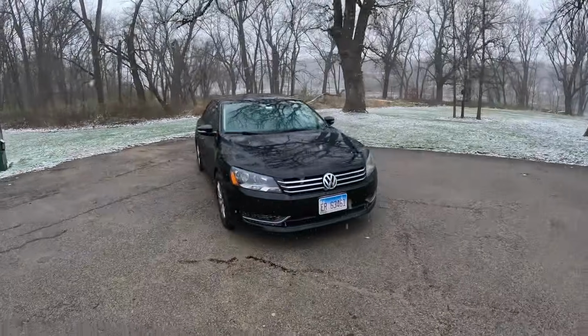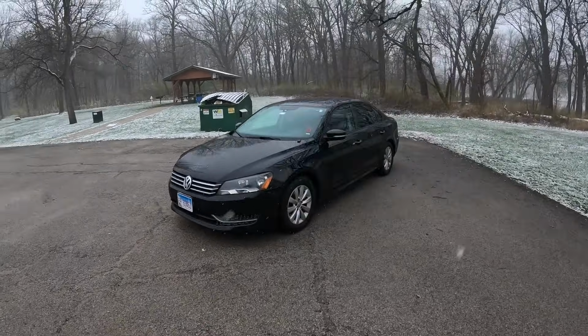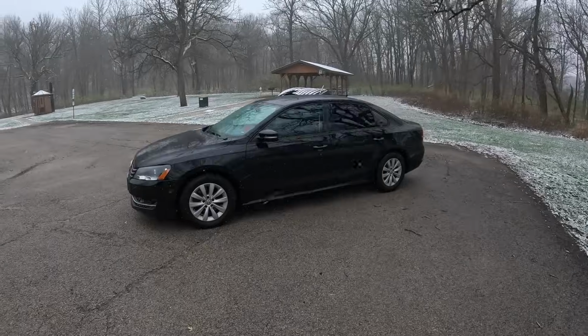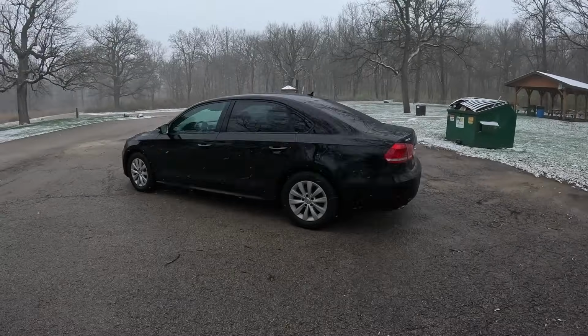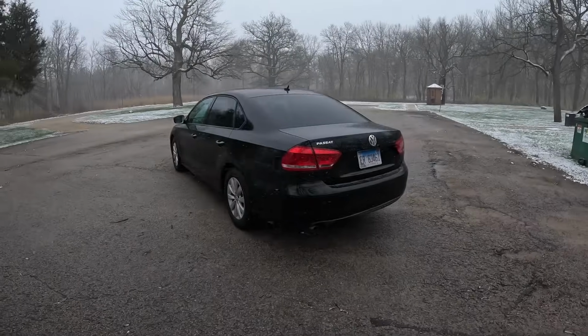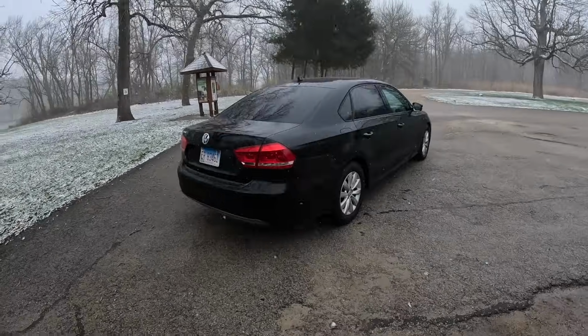Now we got to talk about the looks, and like I said, from what I'm told, these were optional wheels, although they are still kind of small, so I'm not so sure. However, it is black. It doesn't have any cool accents or anything like that, and the original owner put limo tints on the back, so the windows are pretty dark.